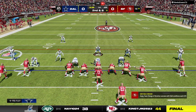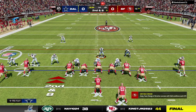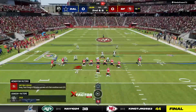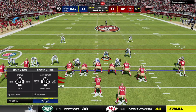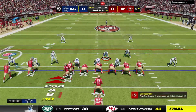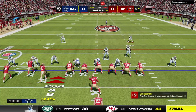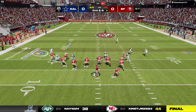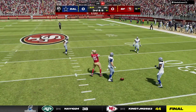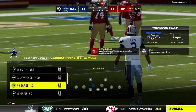Second and 8 coming from the 19. Now Purdy, he's going to change the look here. Here's second and 8. And this one incomplete. Too much contact to hold on to that one, and it's third down.